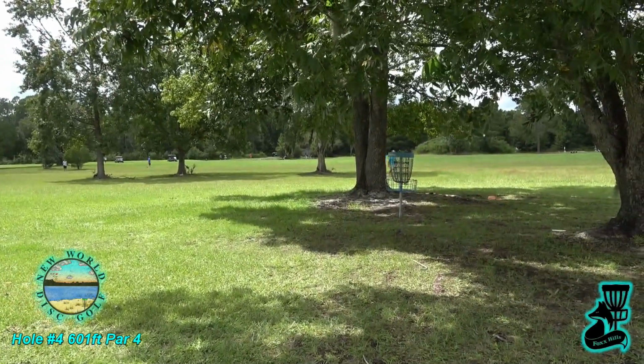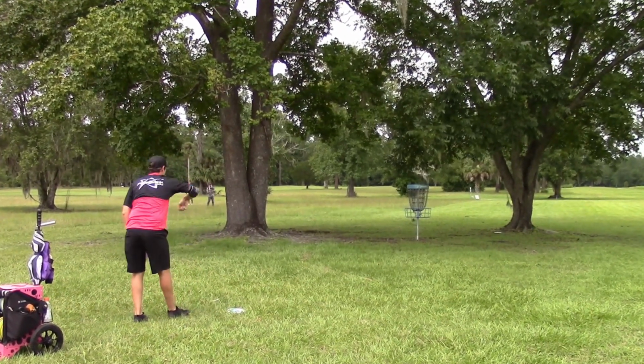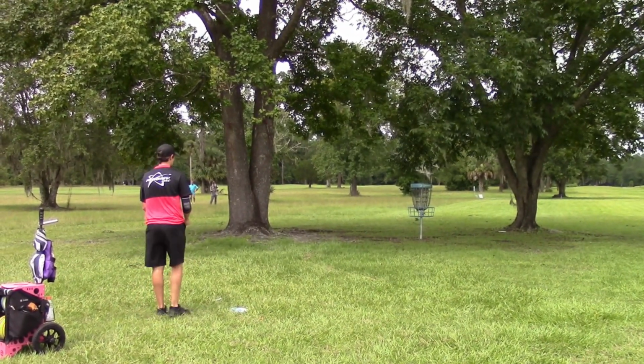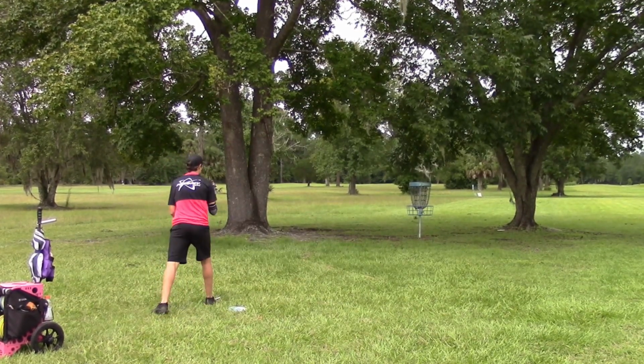Oh, Cameron with a little root skipper, almost jumped in. Nick will be first up to putt. Looks like he's maybe on the edge, 34, maybe 35 feet.